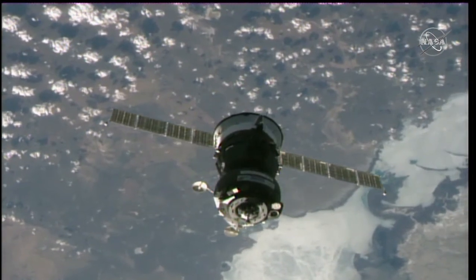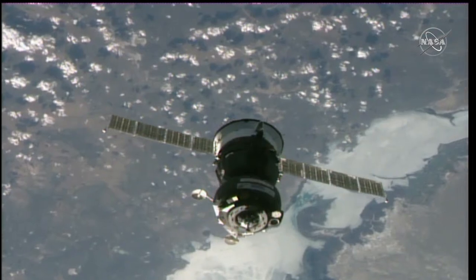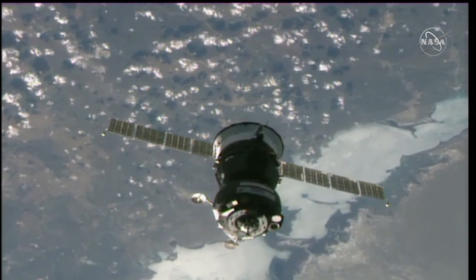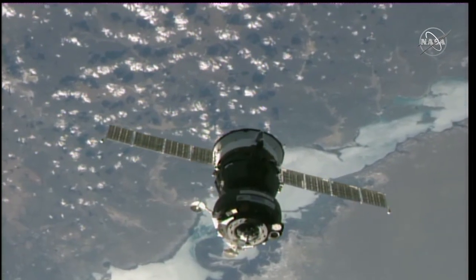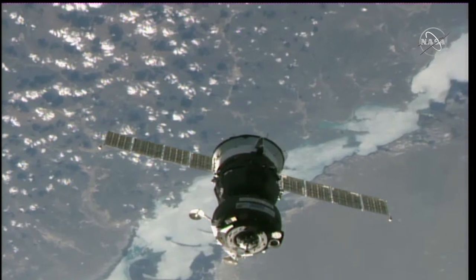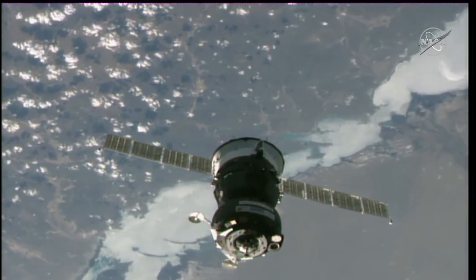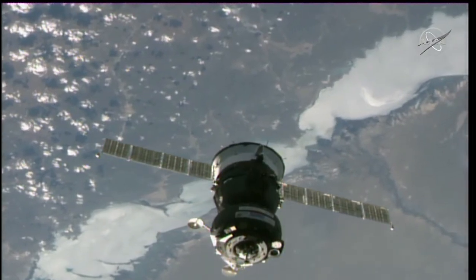And then they'll be able to close a series of hooks on the Soyuz and the docking port itself, and then integrate electrical and data connections between the two spacecraft. And then we'll have the Soyuz firmly attached to the Rosviet module. But as of right now, we are just about 34 meters away.